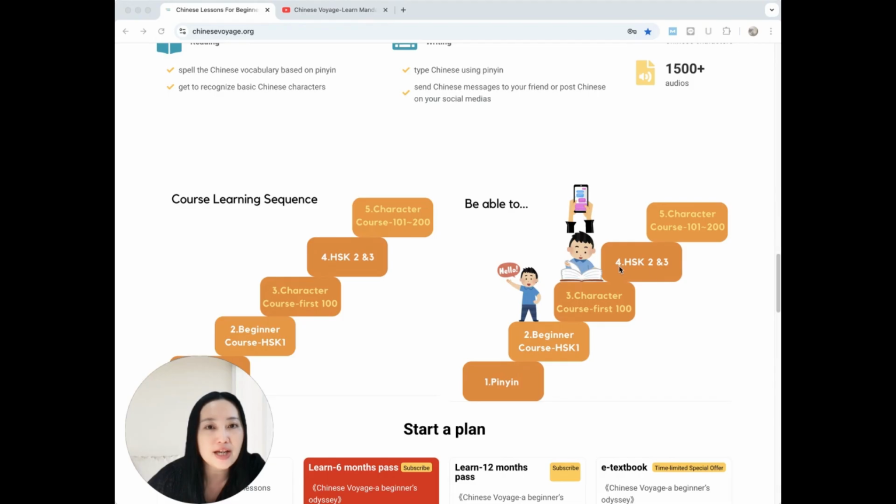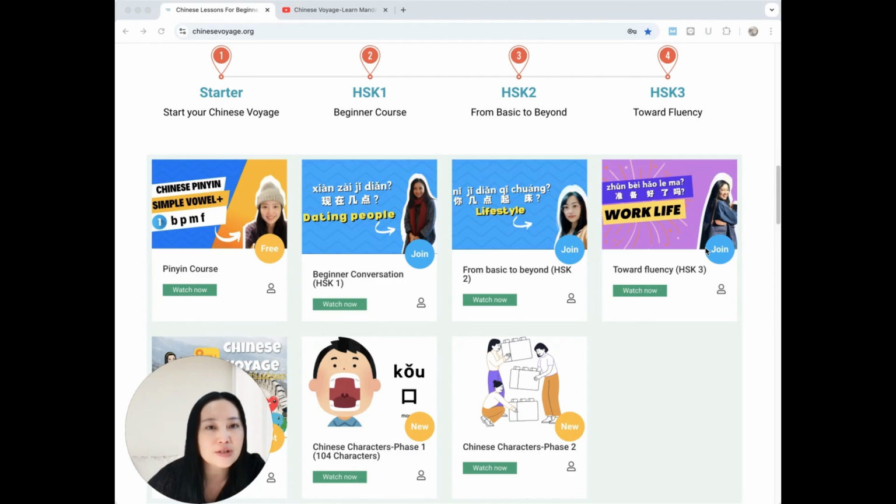And then we can move on to the HSK2 and HSK3 conversation courses. After finishing the HSK3 level conversational course, you will be able to handle most conversation occasions, including shopping, travel, studies, work, sports, events, and even some cultural topics, towards a fluent level. And then I recommend you move on to phase 2 of the Chinese character course to unlock the second 100 Hanzi. After that, you will be able to read and understand more than half of any daily articles and most of the scripts. So in other words, you will find it more convenient when you travel, study, or even work in China.